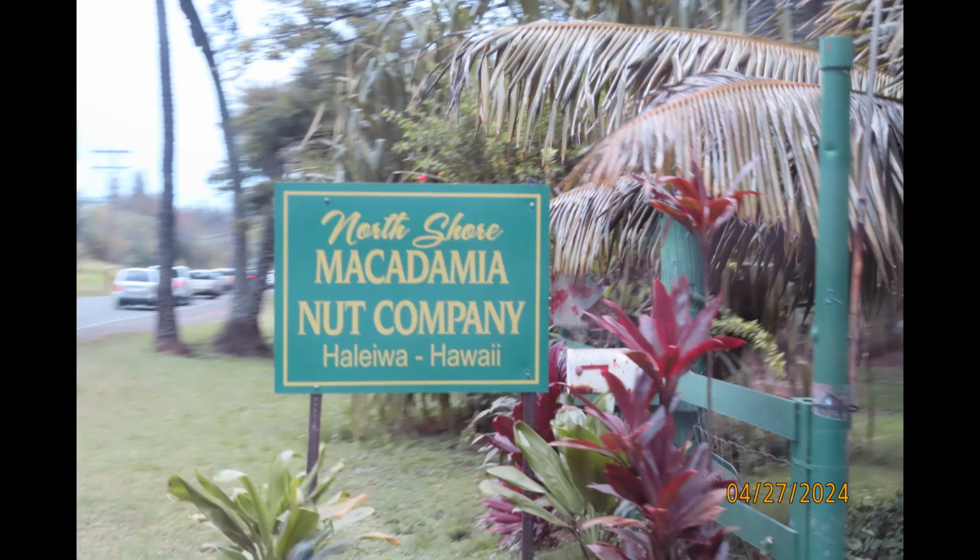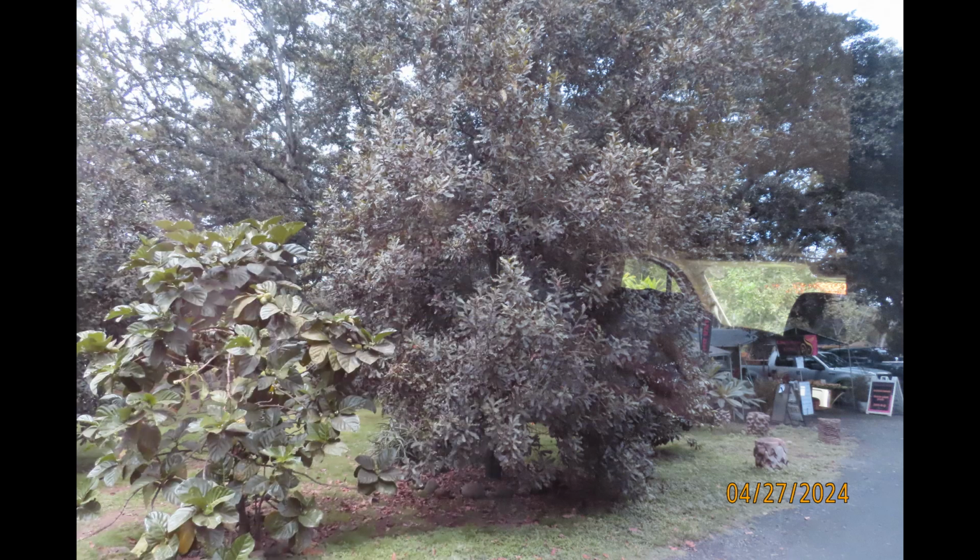Another stop was the macadamia nut store. We got to see macadamia trees and buy some more nuts.